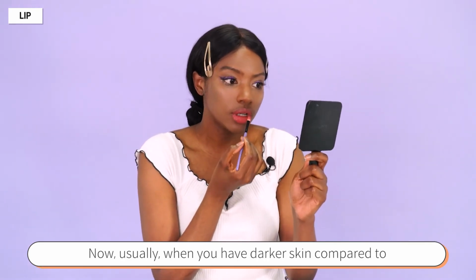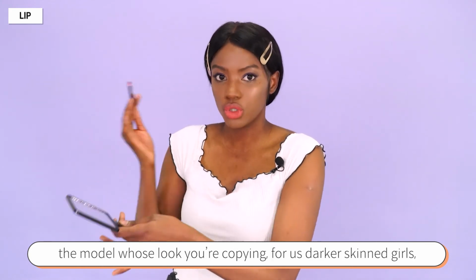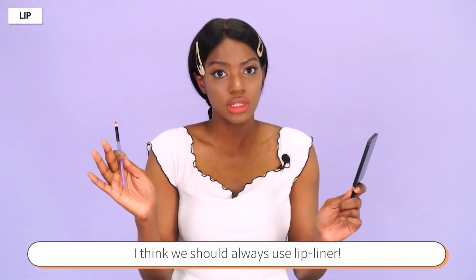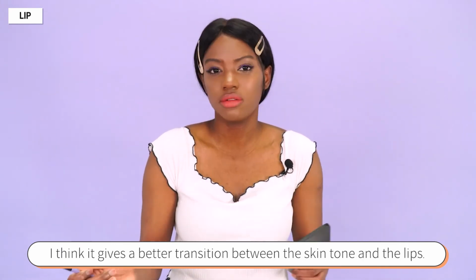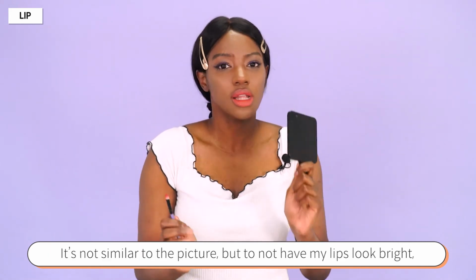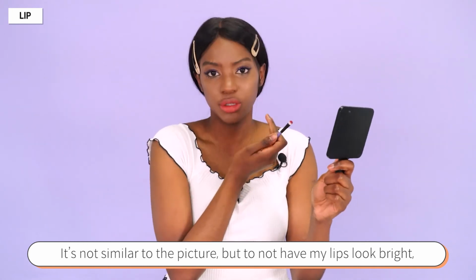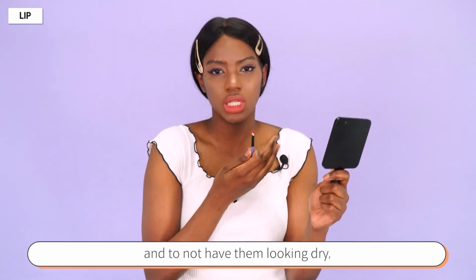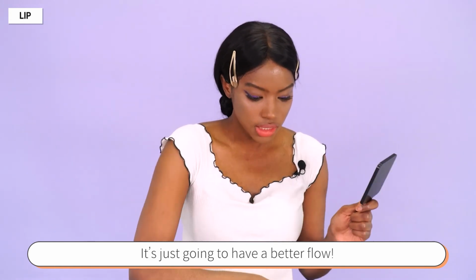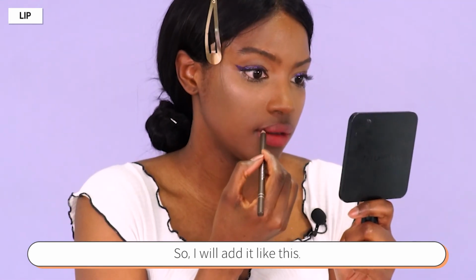Now, usually when you have darker skin than the model whose look you're copying, for us darker skin girls, I always use lip liner. I think it just gives a better transition between the skin tone and the lips. So it's not similar to the picture, but in order to not have my lips look too bright or too dry, I'm gonna add the lip liner at the end. So I'm gonna add this brown lip liner. It's just gonna have a better flow.